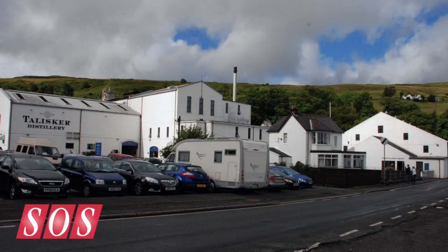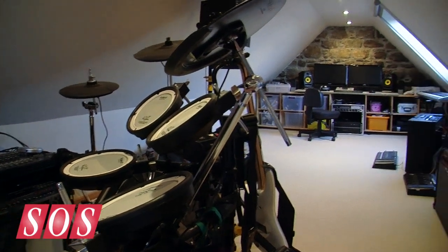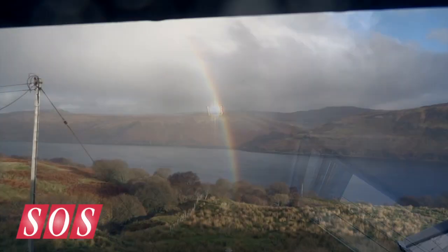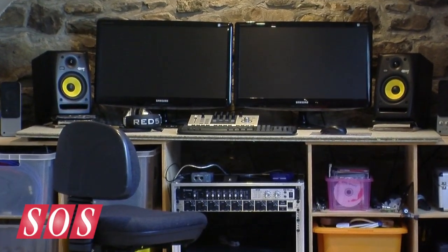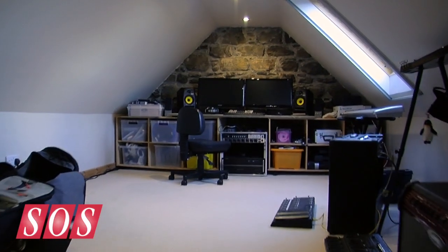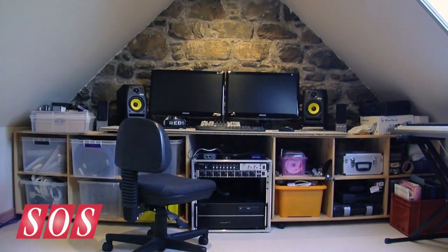Ian's studio is located close to the Talisker Whiskey Distillery, and it's set up in a very long, narrow loft space with sloping sidewalls and, as we discovered, little in the way of headroom. The views were pretty great though, and despite the room's odd shape, the sound from Ian's existing KRK monitors was pretty even. Our first job was to clear away Ian's existing studio gear, which was centred around a Cubase PC, perched on a piece of chipboard spanning two shelved storage units.